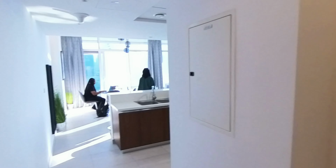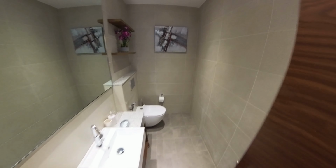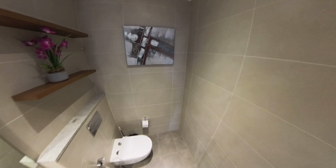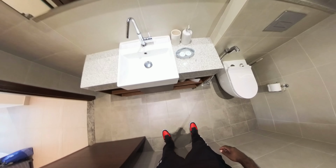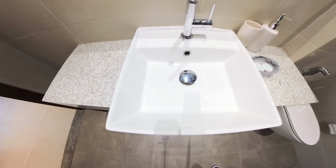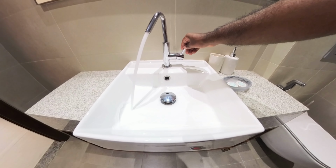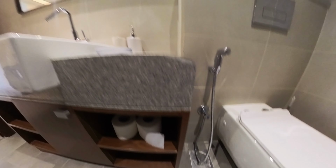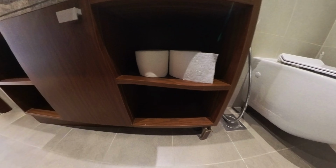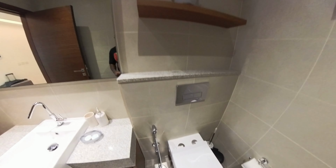But we're gonna take you over here first and show you what the guest bathroom is looking like. As you can see, everything is nice and plush. You get real close to the sink. Let me check out the water pressure here. Look at that. Water pressure is very good. We got some toilet paper, got everything you need for the toilet. Some nice plants and everything.